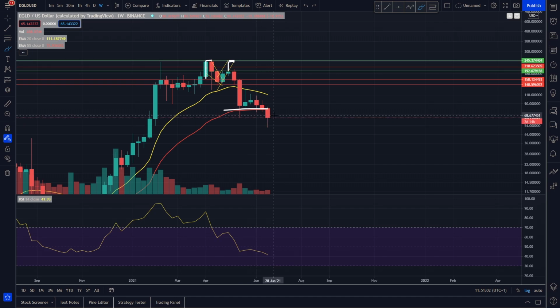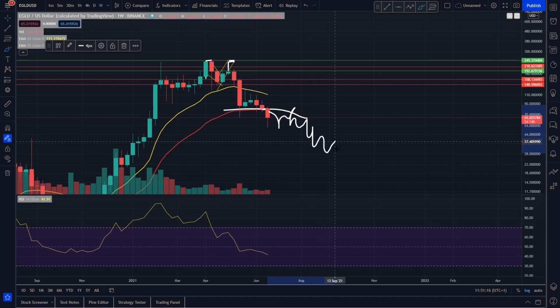And if we close the week below this 50 weekly moving average, then we are in danger of this 55 moving average. Sorry, I always call it the 50, but it's the 55. Potentially we are in danger here of rolling over and getting stuck under this EMA, and if that starts to happen, we will roll over more and more and be heading downwards.